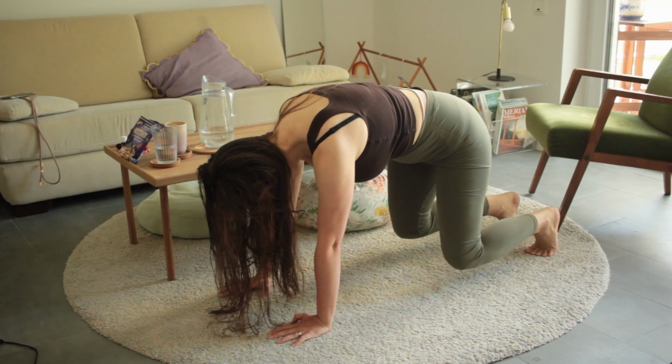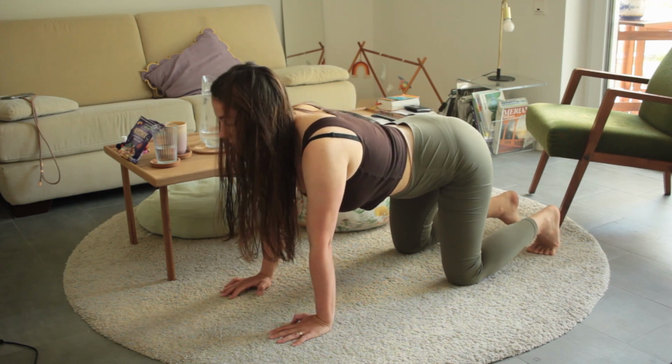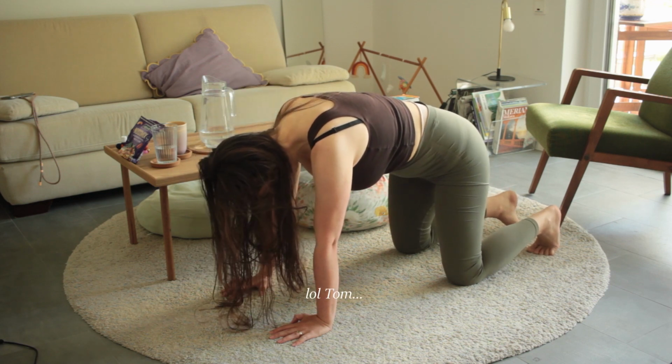Gotta do the moos or the meows for the different positions you're in. Meow. Moo.